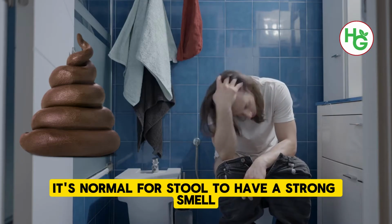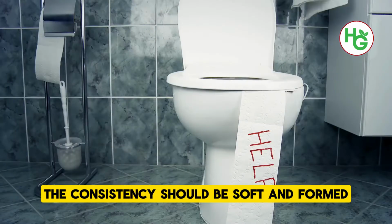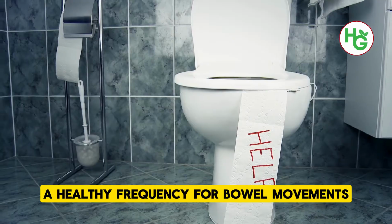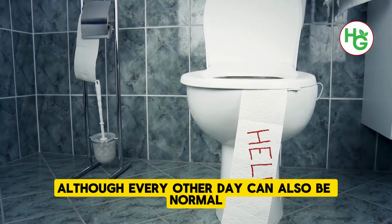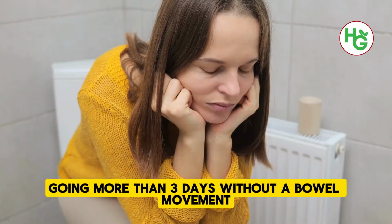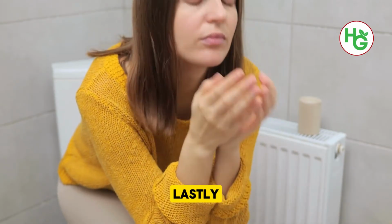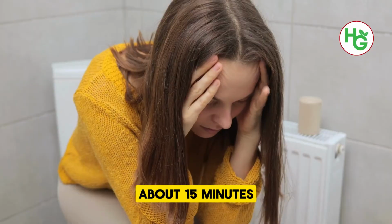It's normal for stool to have a strong smell due to the gases emitted by bacteria in your gut. The consistency should be soft and formed, holding together when flushed. A healthy frequency for bowel movements is once or twice a day, although every other day can also be normal for some people. However, going more than 3 days without a bowel movement could indicate constipation. Lastly, a healthy bowel movement shouldn't take more than about 15 minutes.